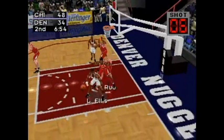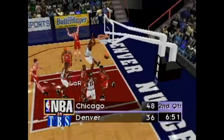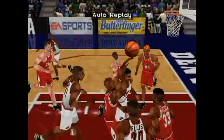Ellis gets the rock. Pulls the trigger. Rebound made by Fortson. Showtime! Let's check out the replay.